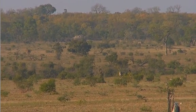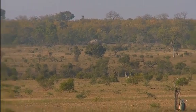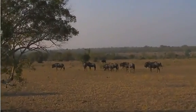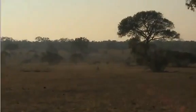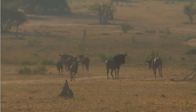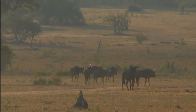The wildebeest, it's amazing to watch them. Sorry, I'm distracted now because they are now stampeding across the clearings. It's amazing watching. I actually really love spending time with wildebeest just because they can be so incredibly playful. And now, of course, is the wildebeest rutting period as well.